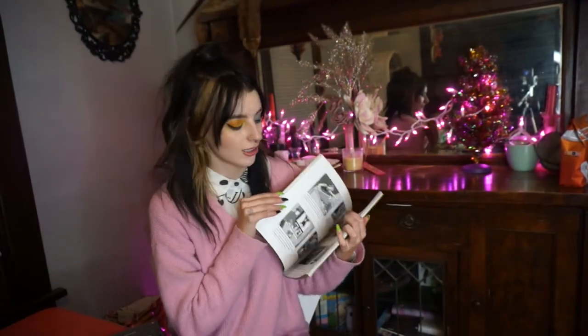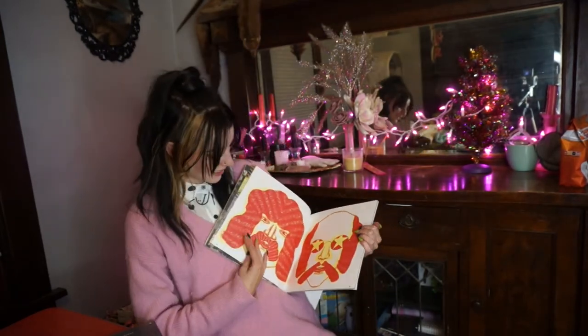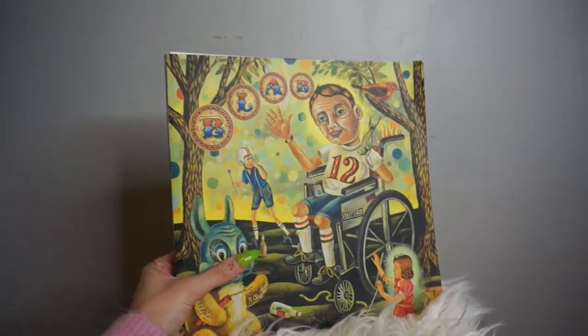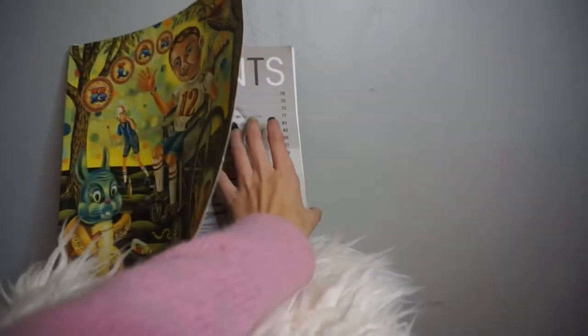So this one here, it's called Blab Fantagraphics, and I wish I knew more about it. I should just look up the artist and see, but it's got these little comics and then these crazy illustrations and things like that. So I think this would be a really cool gift for someone that's maybe into art or whatever. But yeah, I love this thing. I've just had it around, but it is super cool.